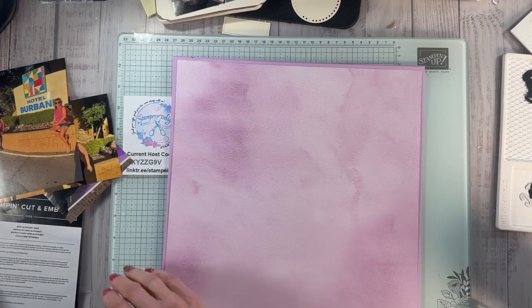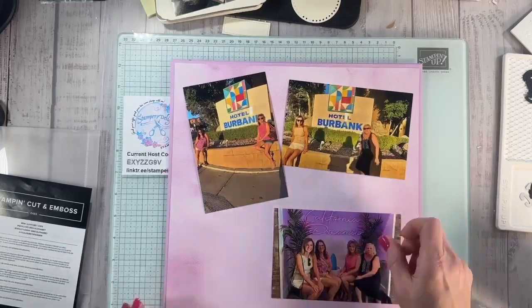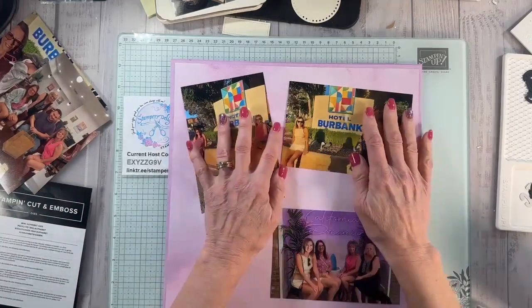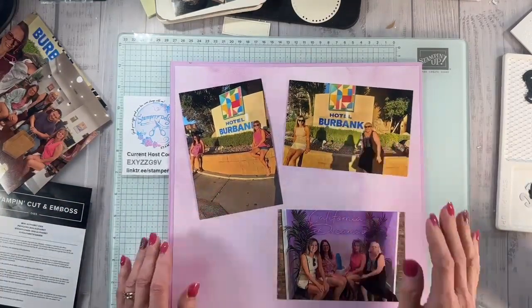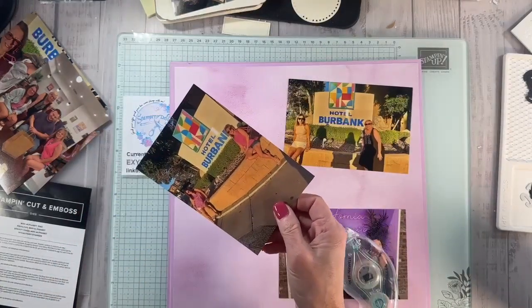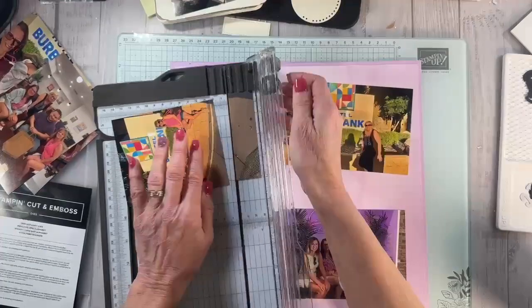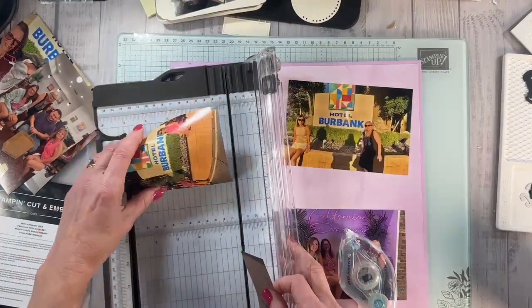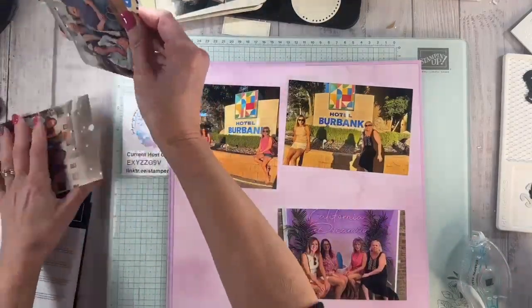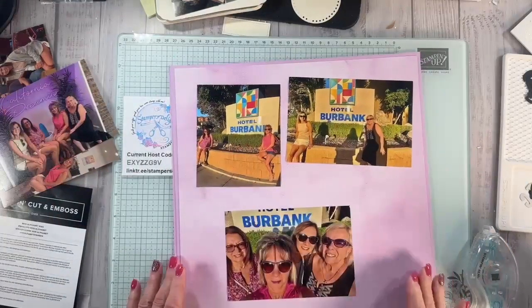So this is when we got to Burbank. And we stayed at the Hotel Burbank. Very nice place, by the way, if you need a place to stay out in Burbank. So I am going to add those pictures right there. This one I think I'm going to trim off a little bit. I don't need all that sidewalk. I might even change these up a little bit. Let's see. Yeah, I think I'm going to use this one instead here, because these were all out front of the hotel when we got there.